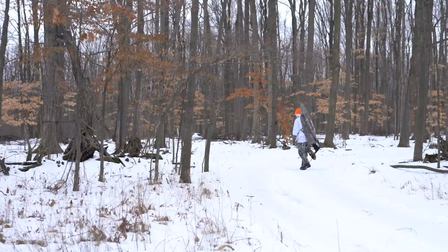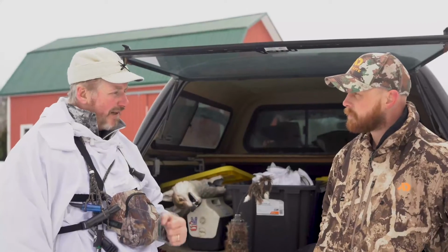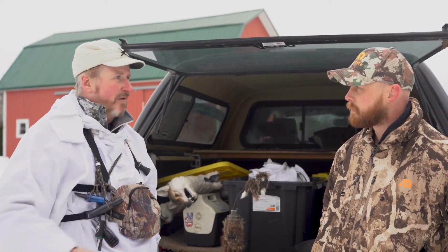We're about to go to a new property, and for somebody who's never really experienced coyote hunting before, what are you really looking for when you're going to this kind of property? I'll get the app out from HuntWise, and I'll look at it, and I'll see, okay, there's a resident here, there's a resident there, and then just kind of mark my way out from there.